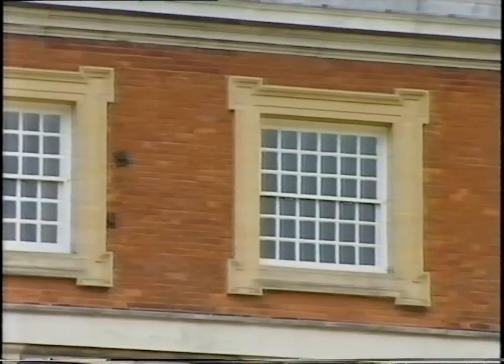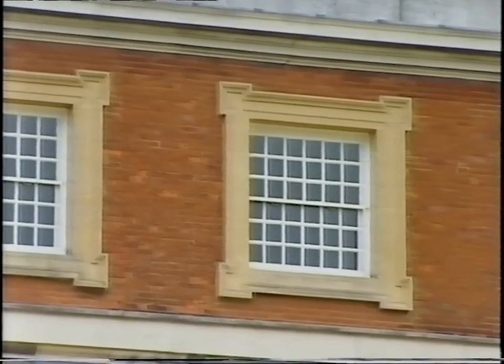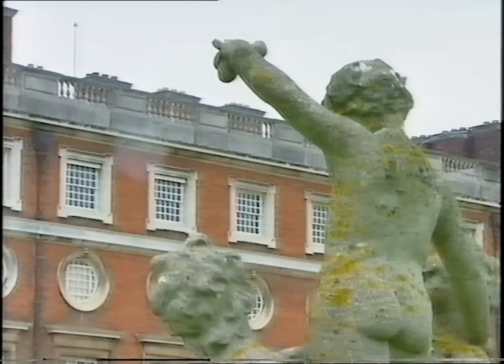So from the point of view of accuracy, we must be as accurate as we can be within the limits of what we know. But the other reason is simply an aesthetic one. If we leave the windows white, we are not being true to what was in the mind of the designer. If we put them back to a colour which he would have accepted, then we're being true to Wren's vision of his building. And therefore, we have to trust Wren, it works better as a facade, as a structure.